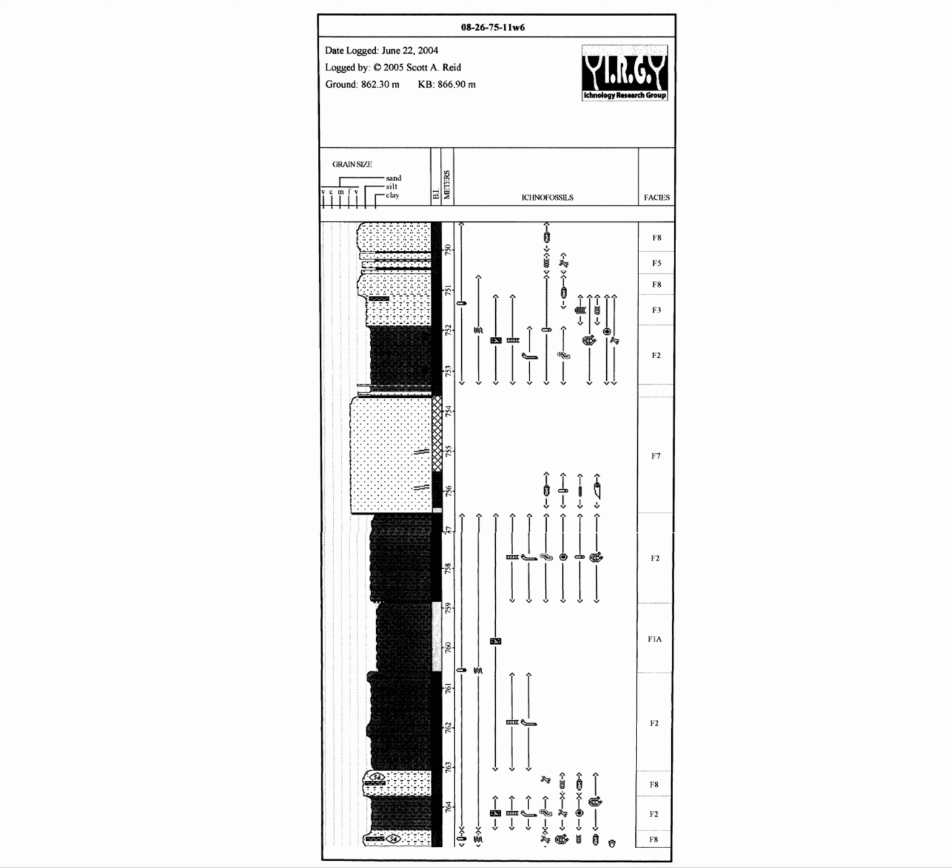This core was logged in 2005 by Scott Reed, a master's student of George Pemberton, who did wonderful work on the Doe Creek member, and he observed lots of amazing bioturbation. And so I've chosen this core from his thesis because it shows really well some of the trace fossils that are very common in the Alberta subsurface, and that includes Ophiomorpha and Astrosoma, which is going to be the focus of this case in this core.